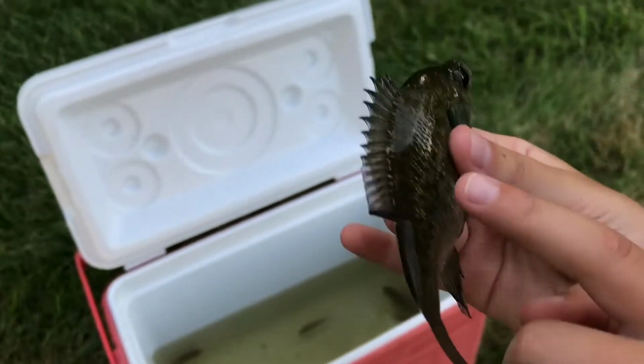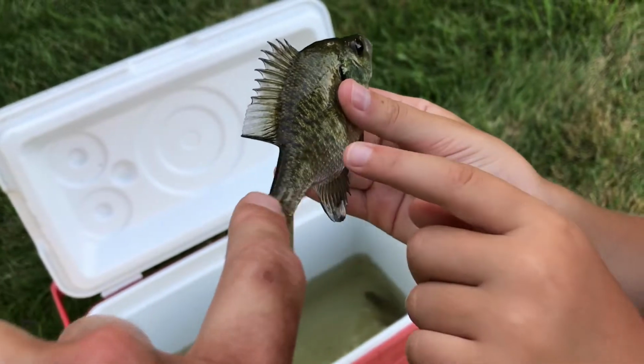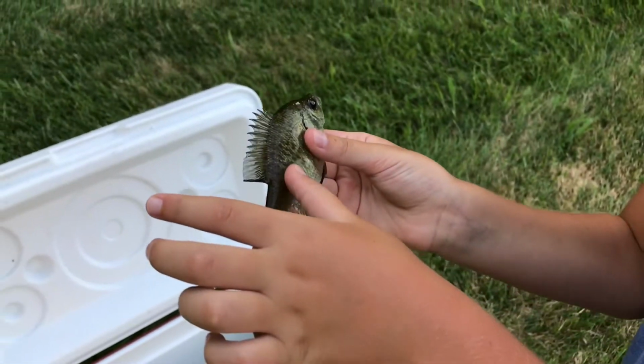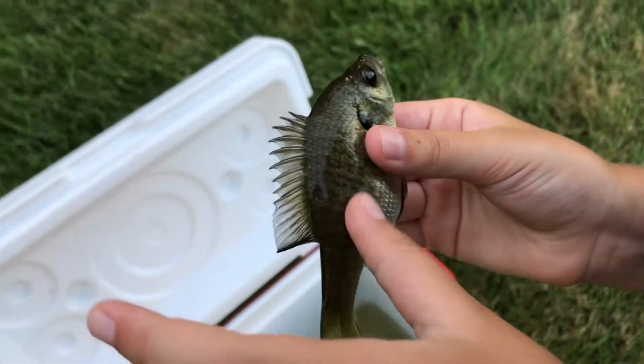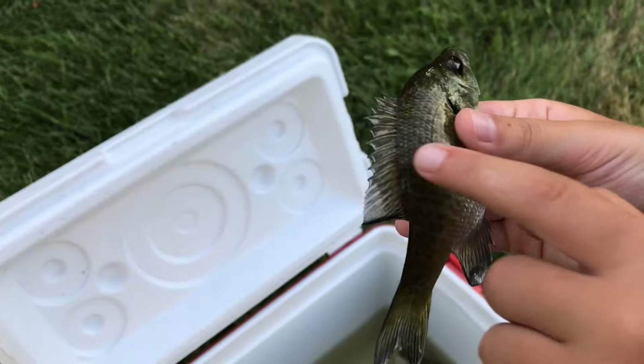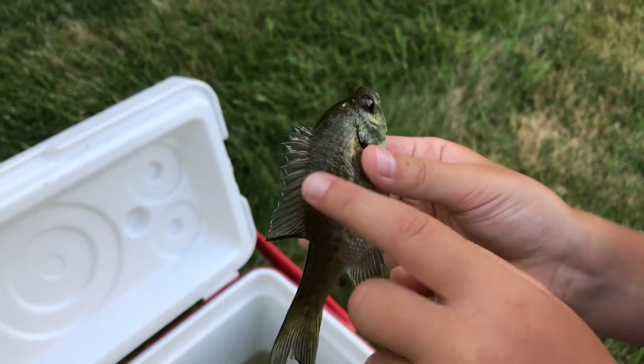the fin went this way, smooth this way, and then if you go the other way, it's rough because of the scales. So you hold them with your fingers on the underside, like he's doing. If you hold it on the top side, these spikes will poke you. Yeah, I mean, it's warning you to calm down.